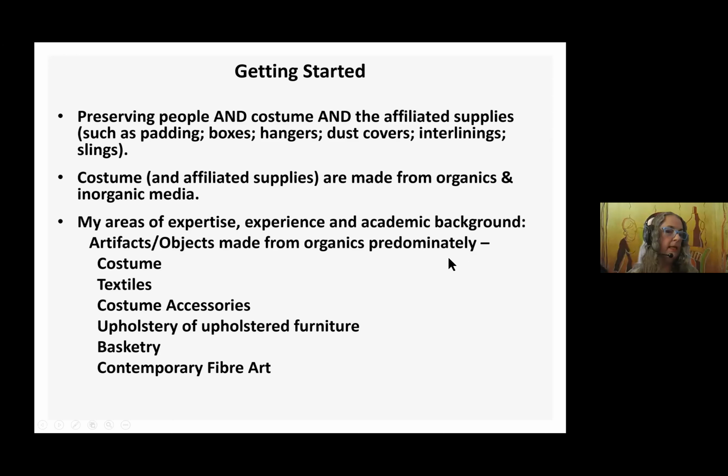So what are affiliated supplies? That's basically what an affiliated supply is made from. So that's the media. So that's things like paper, mat board, wood, chrome metal, polypropylene, cotton, silk, things like that. And then the format: is it a plied board, a corrugated board? Is it a box shape, a dust cover, or a hanger shape? And so here are the things that I have my area of expertise, experience, and academic background in.